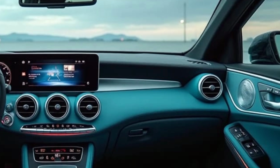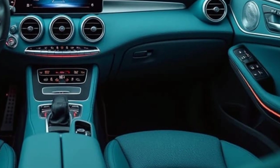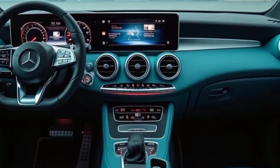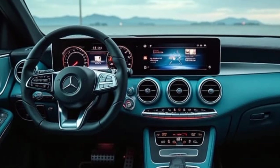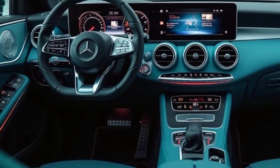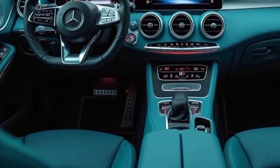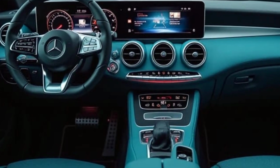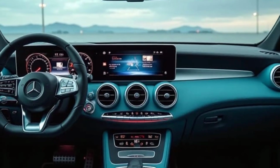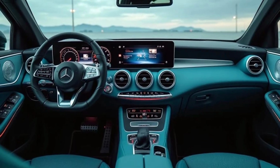The dashboard of the 2025 CLA is a futuristic symphony of technology and design, dominated by the new MBUX Hyperscreen layout. It integrates multiple displays under a single glass panel that flows from pillar to pillar. The central touchscreen and digital cluster are powered by the latest Snapdragon Superbrain chip for lightning-fast responsiveness. Below, turbine-style air vents and customizable ambient lighting complete the sci-fi interior vibe. Touch, voice, and gesture controls make everything intuitive. It's not just a dashboard, it's your digital co-pilot.